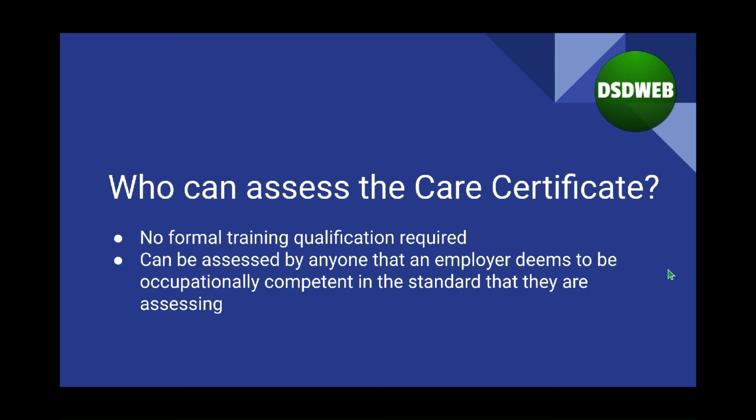Who can assess the care certificate? The care certificate can be assessed by anyone that an employer deems to be occupationally competent in the standard that they are assessing. They do not need to have a formal training qualification.